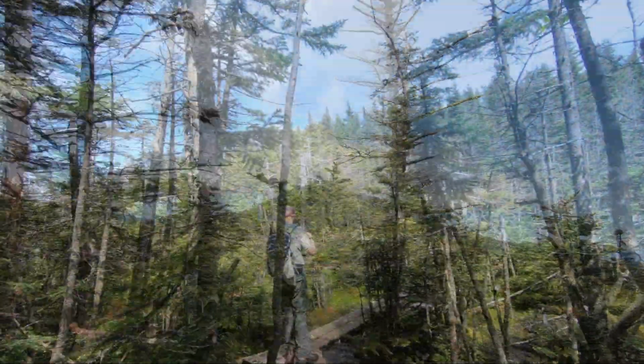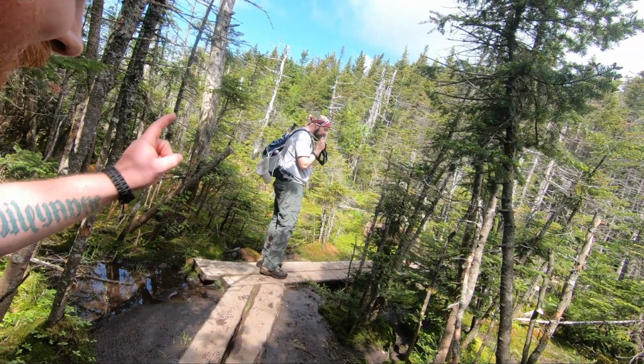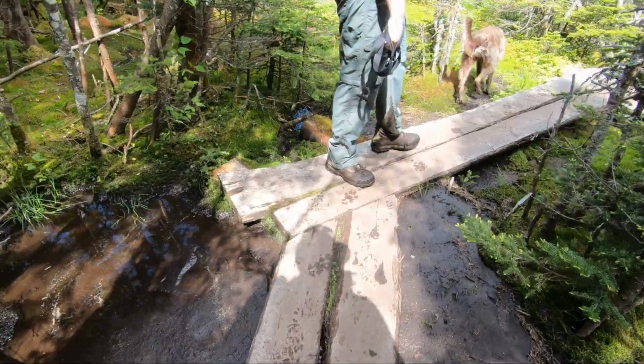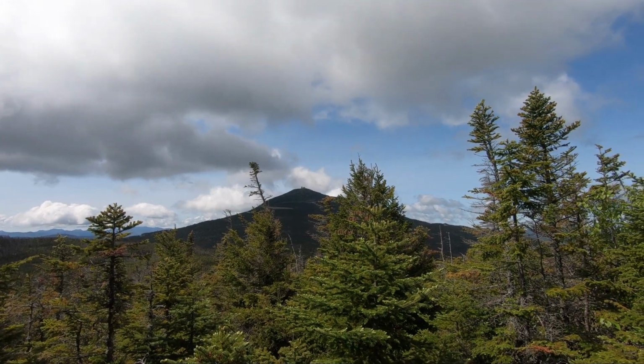All right, we're in the col between Lookout and Esther, and it is muddy, muddy, muddy. But at least we have boardwalks. Come on, Daisy. Mile and a half or whatever it is.